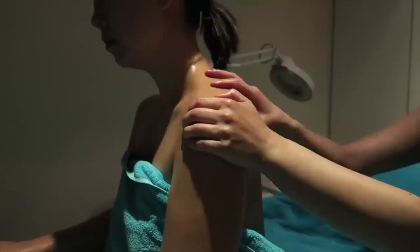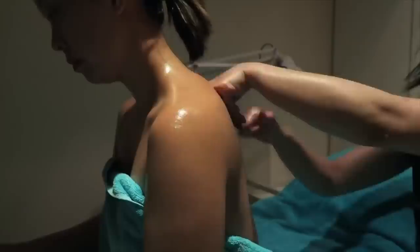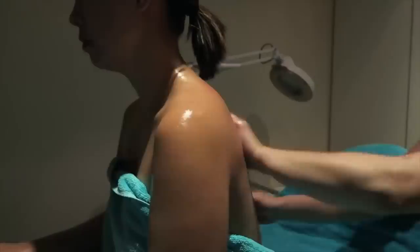Next, she's going into my shoulders and my back massage. You really get a full body massage during this 90-minute facial, which is wonderful. I have a lot of tension in my shoulders and neck from working at my desk all day, so this was really necessary, and this just was the icing on the cake.